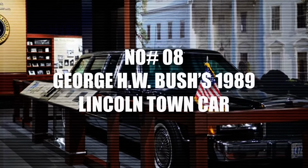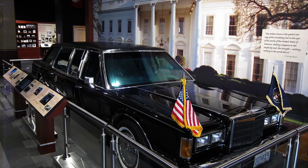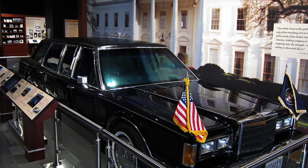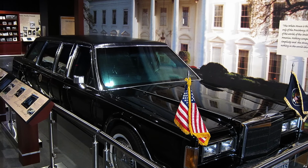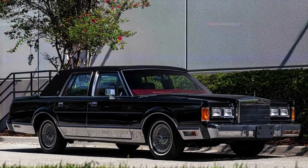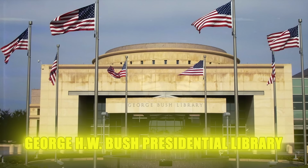Number 8. George H.W. Bush's 1989 Lincoln Town Car. George H.W. Bush's 1989 Lincoln Town Car is a fascinating piece of history that really showcases the blend of luxury, security, and tech that defined presidential rides back then. You can check it out today at the George H.W. Bush Presidential Library in Texas.